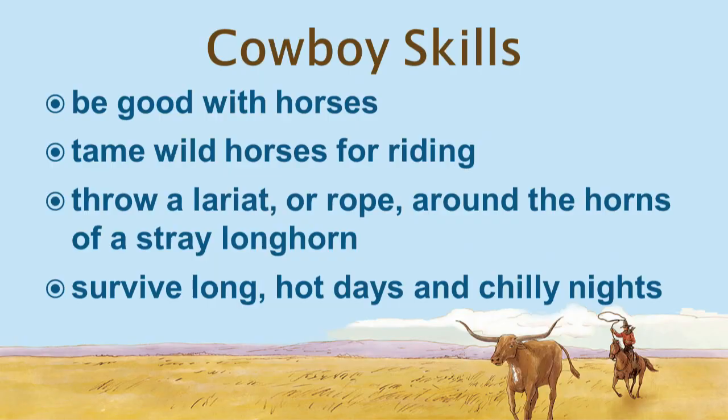So what was our big idea for the lesson today? The life of a cowboy was a rough one, yes. And cowboys had to have a special set of skills to do their jobs. Do you remember what they were? They had to be good with horses, tame wild horses for riding, throw a lariat or rope, and survive long, hot days and chilly nights.